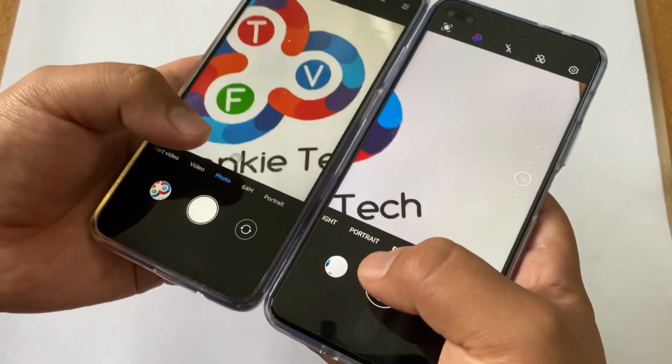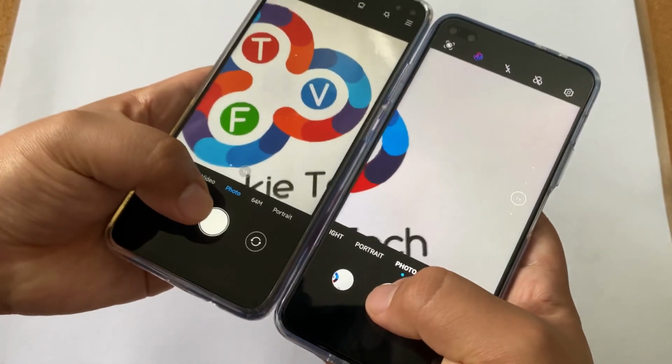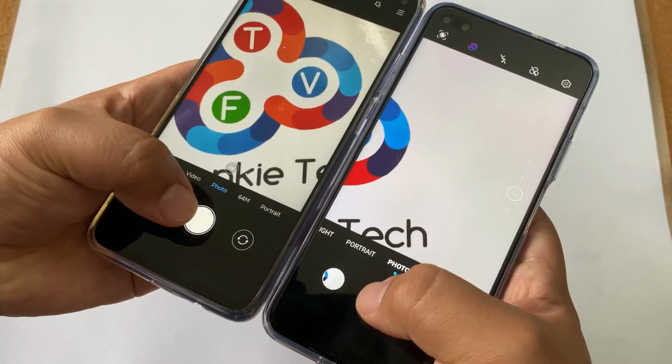So just by a slight hair there, you see that the V30 is just a hair faster. It's almost like a millisecond difference.